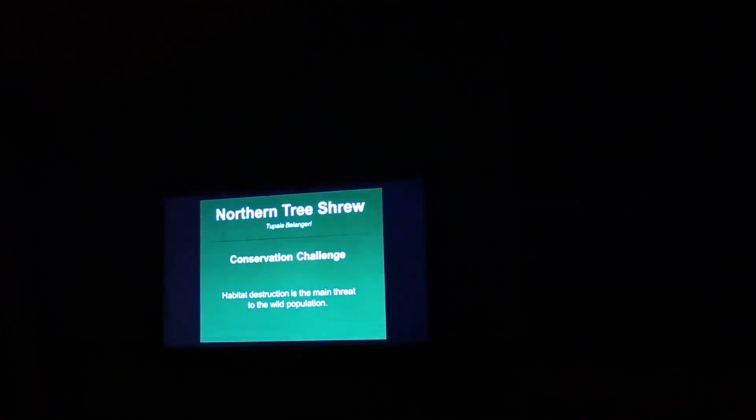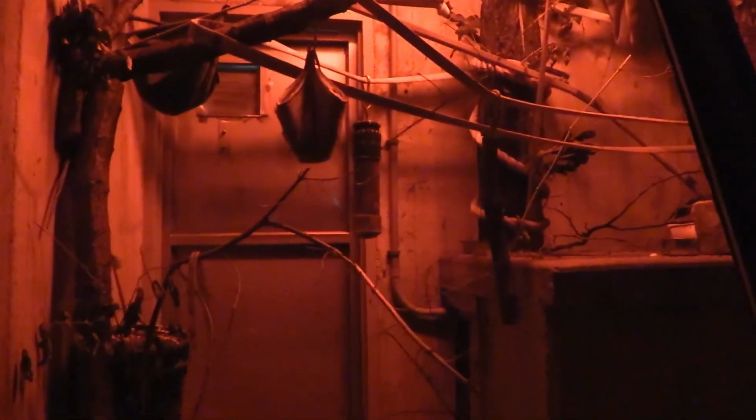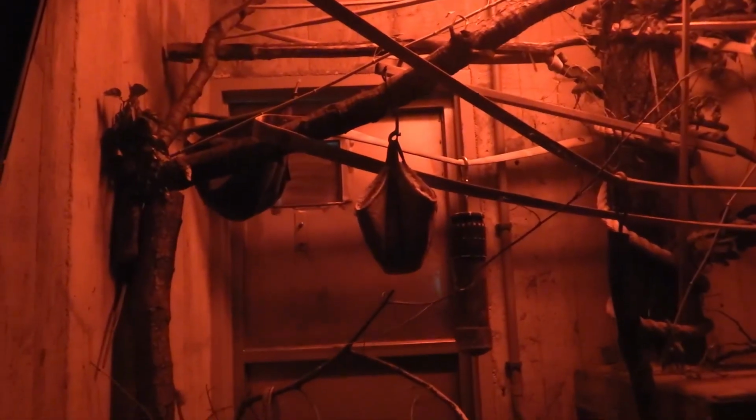We got Northern Tree Shrew. I'm not quite sure, but I'm gonna try and find them. So it's very dark in here, and since these animals are nocturnal, they rely on the darkness, so I don't really see it anywhere. We got Pygmy Slow Loris. And I'm trying to look for them, and I don't really see it anywhere, but I'm sure it's in here somewhere. So it's likely it's probably somewhere in those little hammocks there, but I'm gonna see if I can find it.